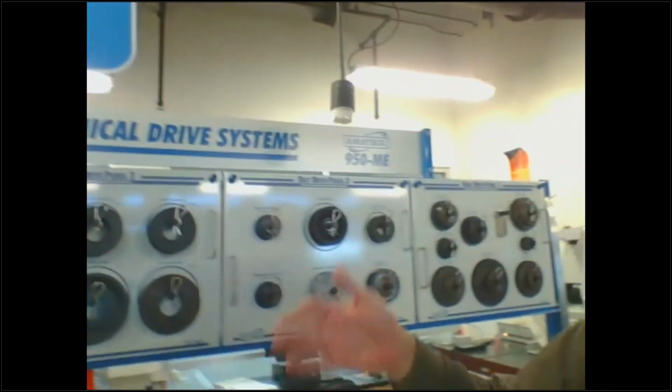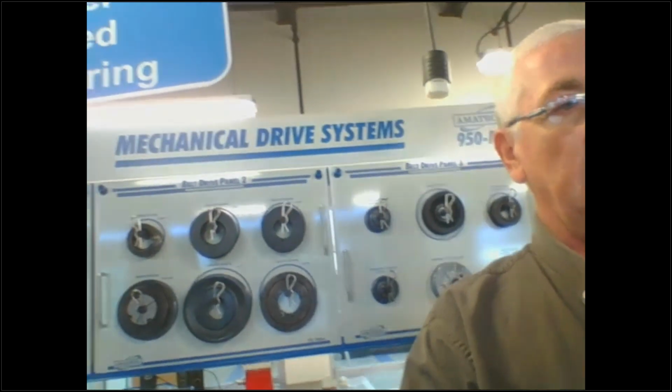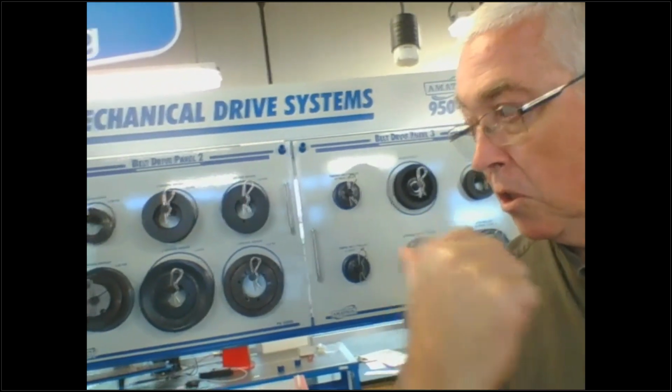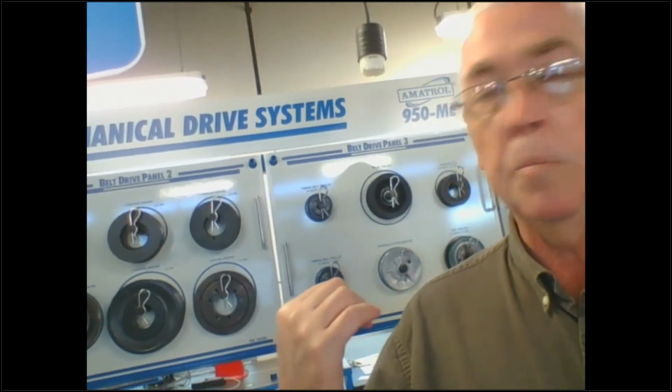This is a mechanical drive system. We use a controller and an electric motor, and what we're trying to accomplish with mechanical drives is taking energy and motion and transferring it from point A to point B. That's what it's all about. I may use gears and shafts, different types of couplings, maybe chains or belts to accomplish that. This trainer helps the students to understand it and how to apply it.